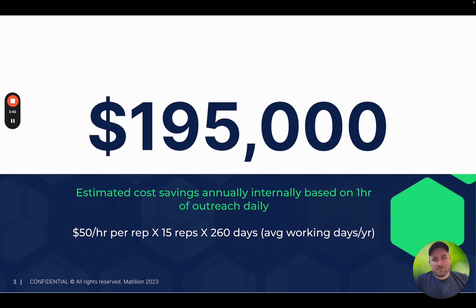You have a team of, say, 15 reps, and they spend only 1 hour a day on average writing emails. If you did that math, that would equate to at least $195,000 and saves expenses to the bottom line, where those folks can spend time selling versus sitting there maybe writing an email or two because of distractions and whatnot. So there is some monetary gain from this, as well as, most importantly, productivity gains, right?